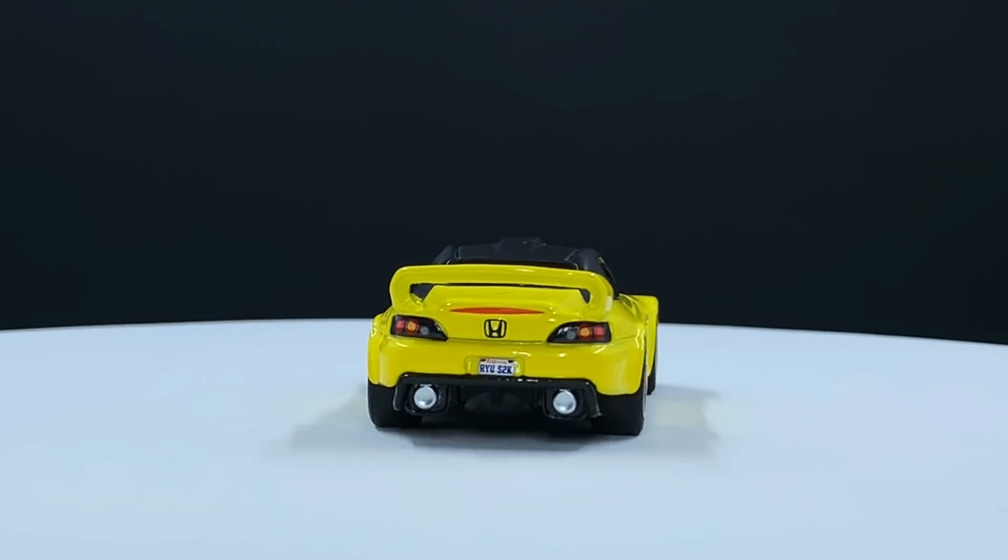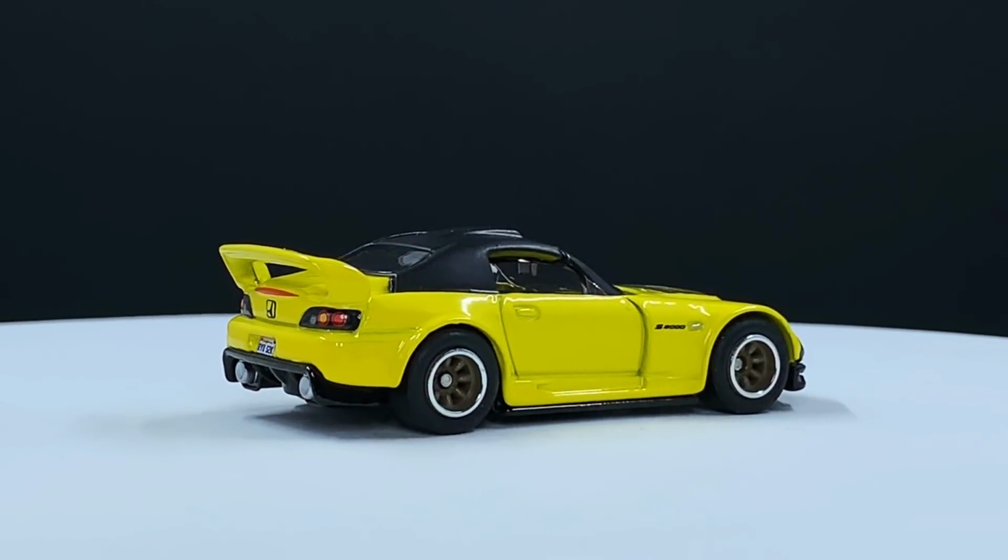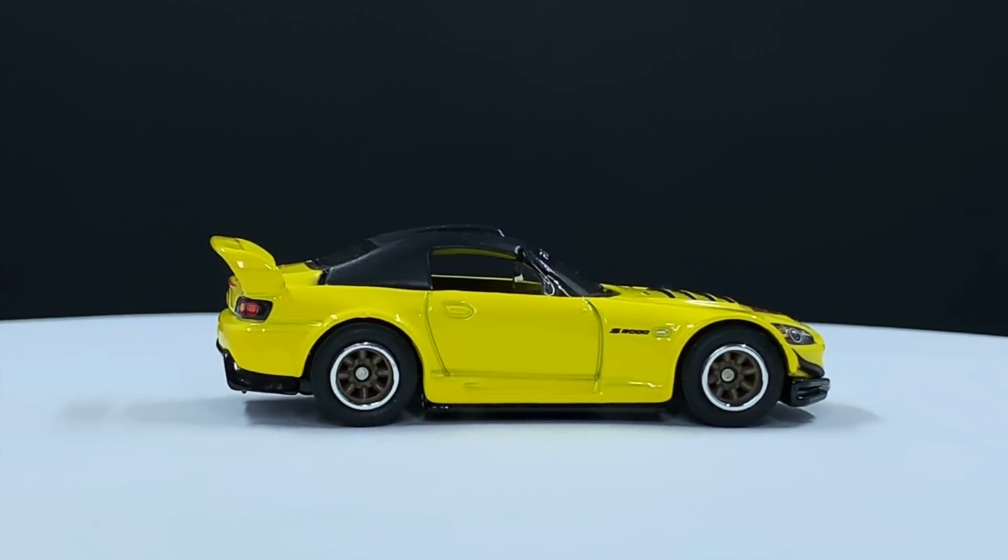But this is a great model. Beautiful yellow with all the detailing and the real riders. But my guess is that this new RLC will supersede all and be the model that everyone wants. We should just get to it.